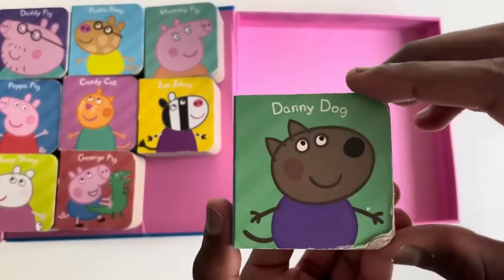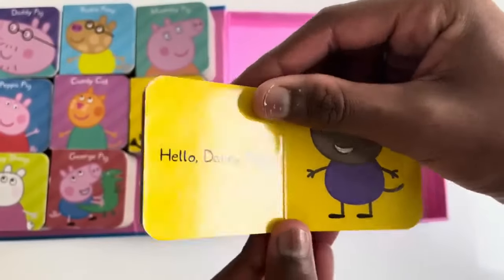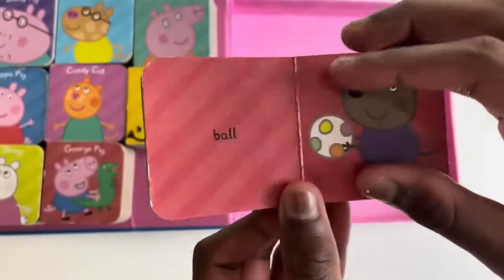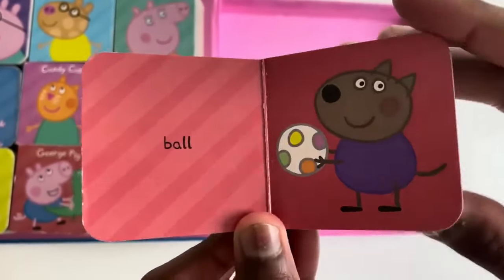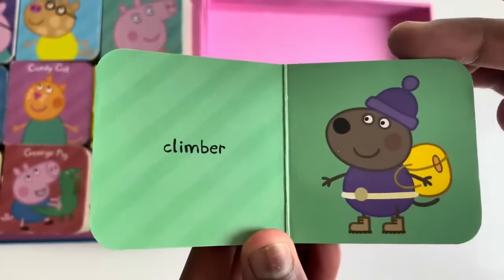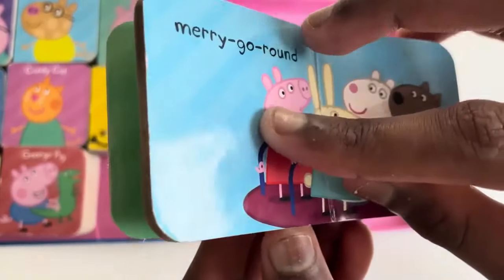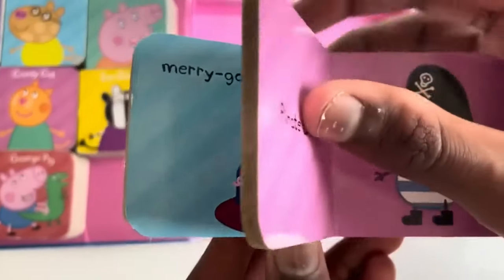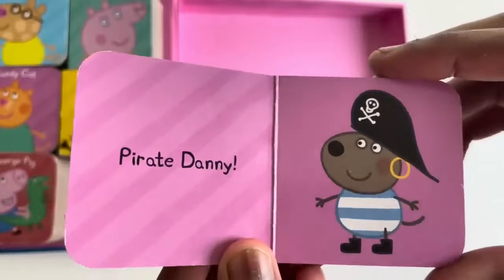Dany Dog. Hello, Dany Dog. Ball. Climber. Merry-go-round. Pirate Dany.